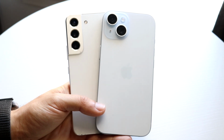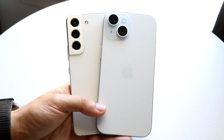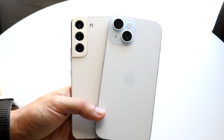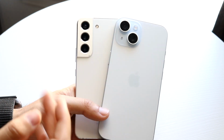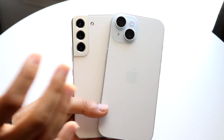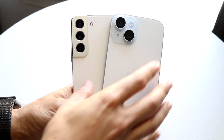There really isn't a phone I think that is demonstrably better on the outside, but I would say that the Galaxy S22, even though it's over a year old as of this point, still is more of a flagship, I would say, than something like the iPhone 15. So from that perspective alone, that kind of covers it up there.